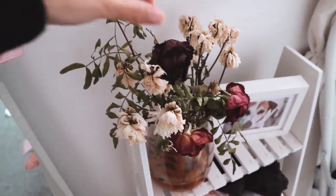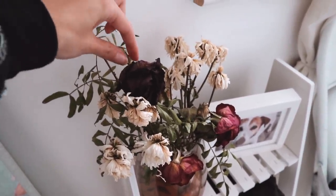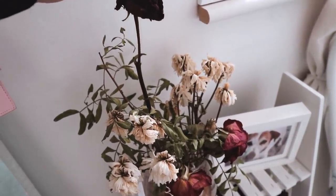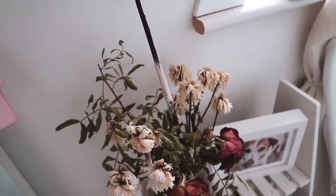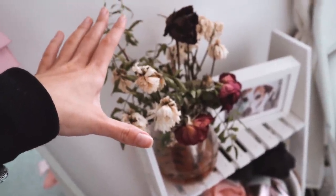And I'm actually really sad because I don't want to throw this away because this is the first ever... Oh, I just broke it. This is the first ever rose Jack bought me, and I really don't want to throw it away. But if I show you the bottom of this, it is mouldy. So I'm just not even going to risk it. We're just going to chuck this in the garden bin.